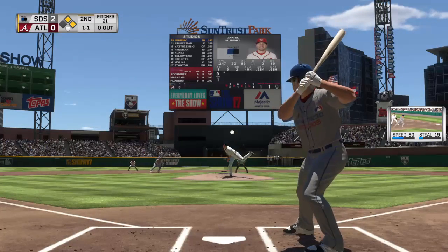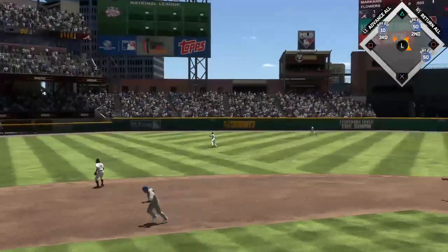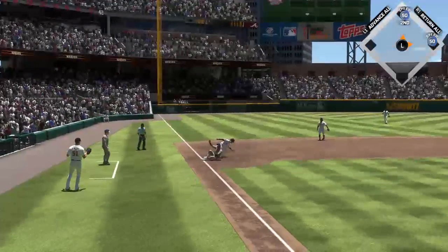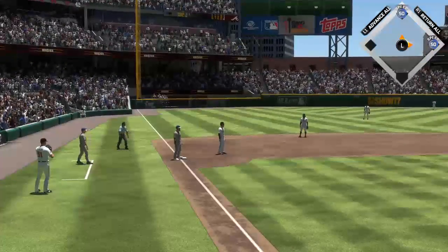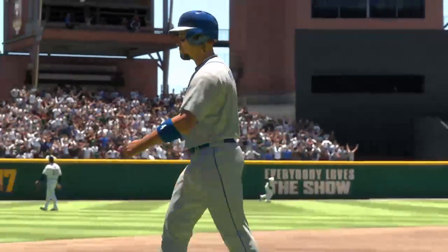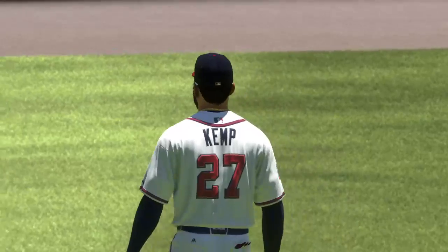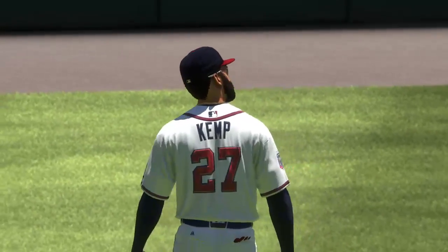1-1 on its way to Murphy. Line toward the alley in left center. And that's going to get down out there. And they get the force over there for the first out. And I'm not sure what that guy's doing out there as he gets forced out at third by an outfielder. Man alive.